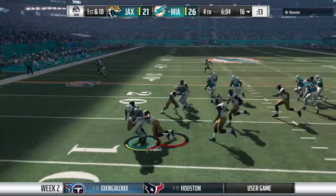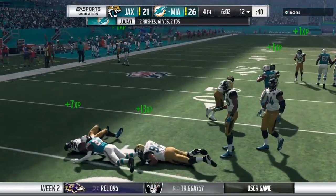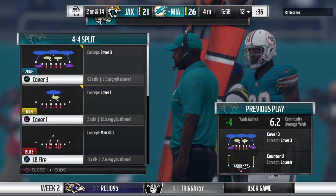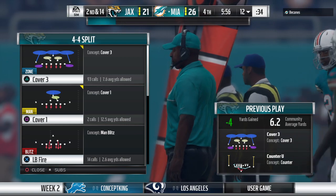Here's a handoff to Ajayi to begin the drive. And he's going to lose yardage here back to the 12-yard line. It's a loss of 4 there, bringing up second down.